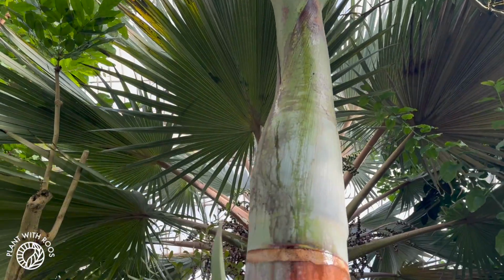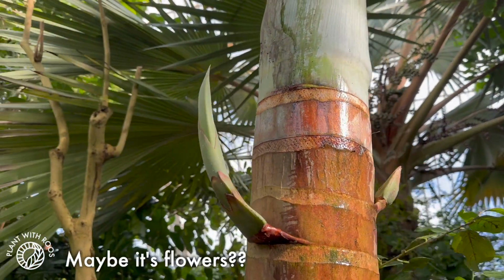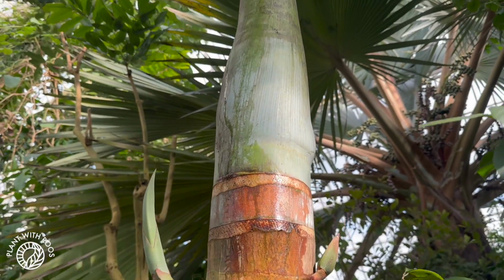I really want to find this smell, if anyone knows what it is. I thought I found it, ginger lily, but then I ordered some ginger lily essential oil and it smelled disgusting. Nothing like the flower smell that I was trying to find. Wow, my face is sweating a lot. This beautiful palm seems to be growing new shoots from the side. Very interesting.